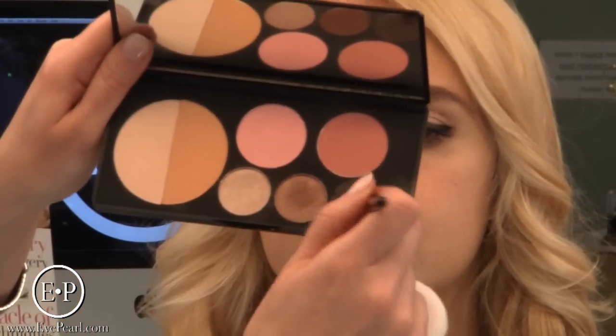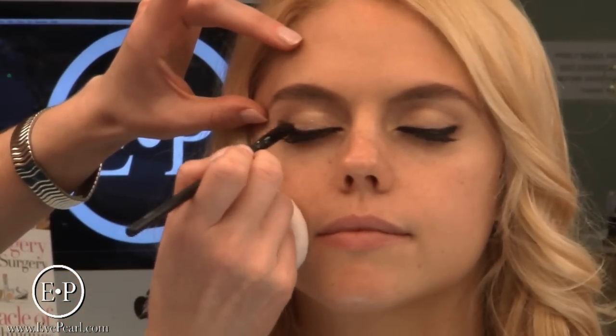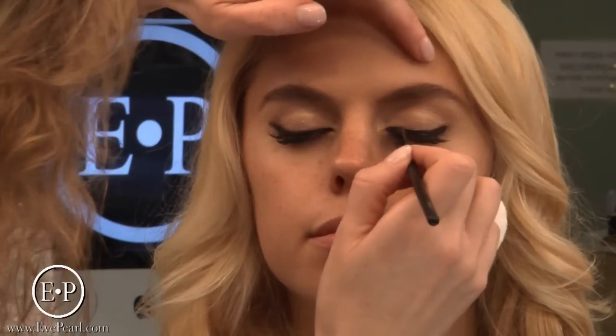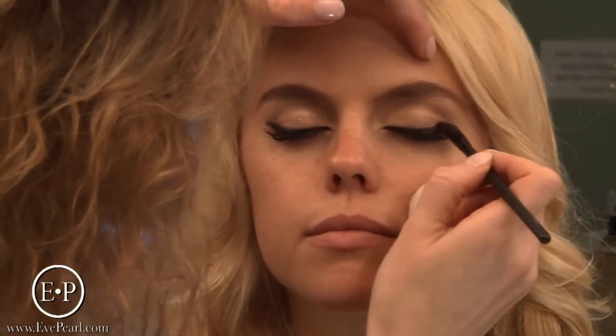Okay, and then open. Yeah. And we're going to thin that out. We're going to smoke that out a bit. Let's say you made a crazy mistake and you wanted to thin it out. You can take this little bronzer to fix it, but we're just going to smoke it out a little bit with this brown. So close again. I'm just going to go on the outside edge because I want it still to look a little softer. I'm just going to go on the edges of the black.